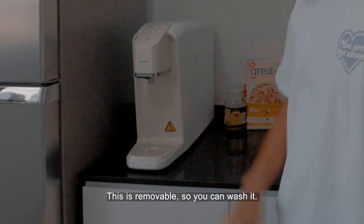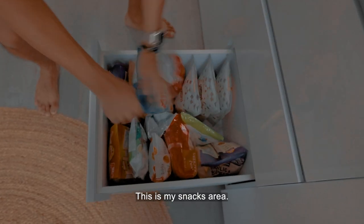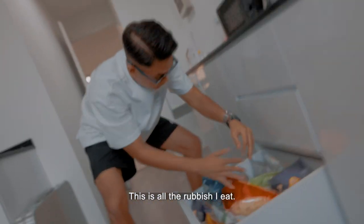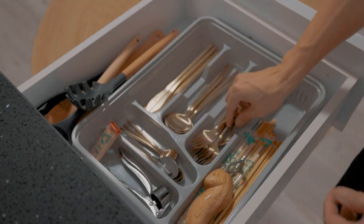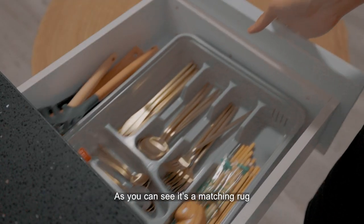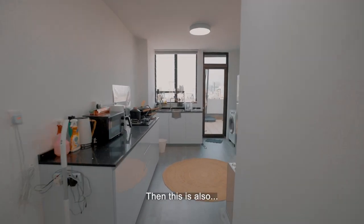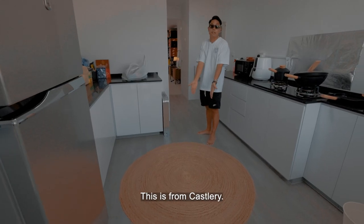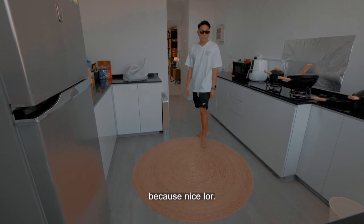Oh, got water. This is my snacks area, okay? This is all the rubbish I eat. This is fork and spoon again. The rug, as you can see, is a matching rug to my dining table outside. This is from Castlery. So it matches the dining table outside. I just put it in the kitchen because it's nice.